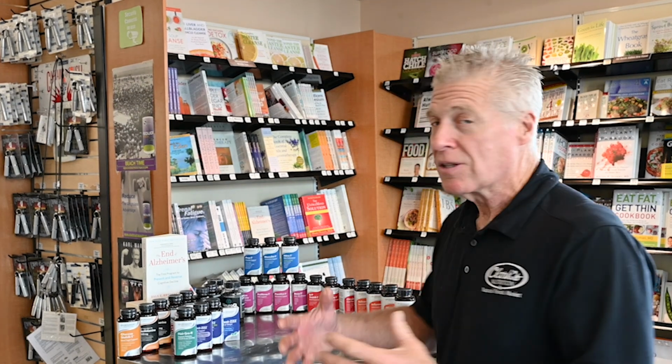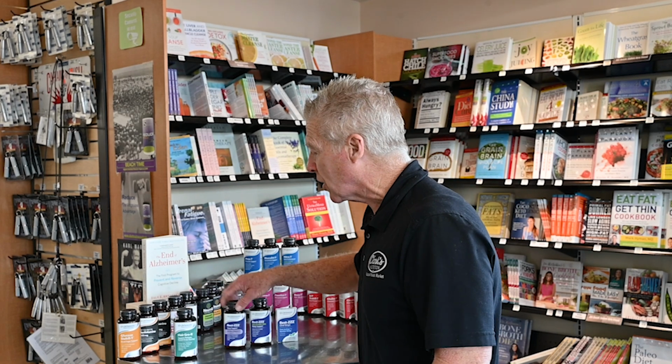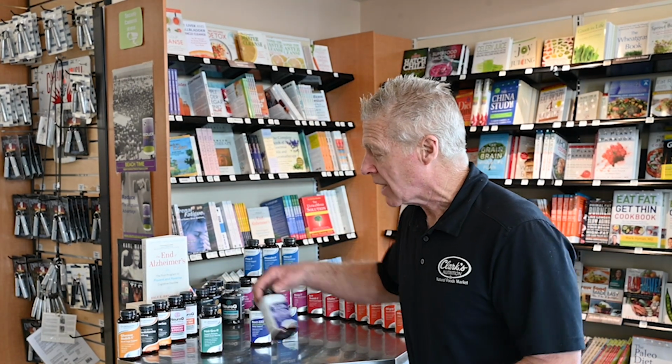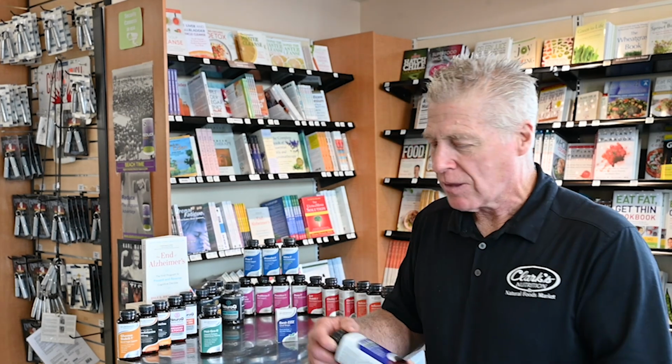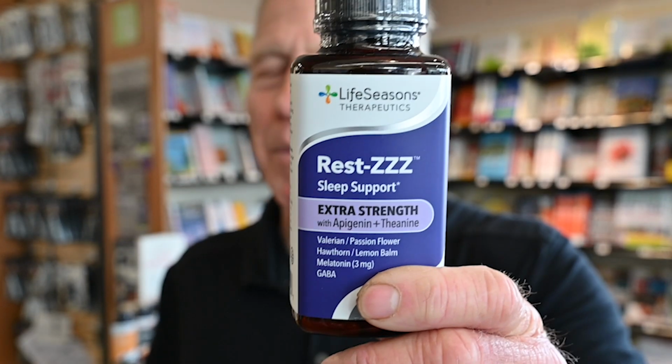All right, some cool moments today. When we look at some of the new products, I want to look through these and take a little bit of a moment looking at these things specifically. So they came out with this. They actually have the Rest Z, okay, which ends up being a melatonin combination of GABA as well as valerian and passion flower, right? So what they did is they came out with this a little bit different. So once again, this one doesn't actually have the melatonin in it.